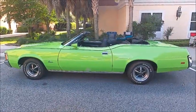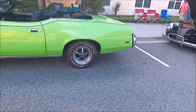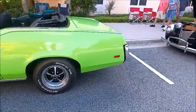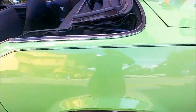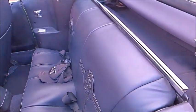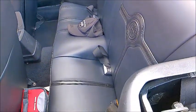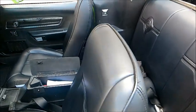This is a 1971 Mercury Cougar XR7 convertible. Very nice original color here, it definitely adds some pizzazz. Very youthful looking. And of course we have the charcoal interior, which was common for the time.